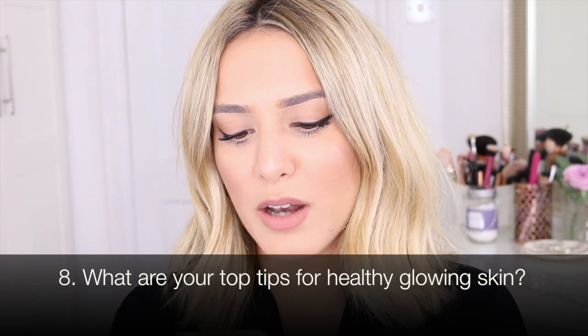I don't know if that's a myth, but my mom tells me that as well, so I don't know if I'm just making it up. But yeah, sometimes it's diet related, and then my skin starts to just look red as opposed to glowy because I have spots. What are your top tips for healthy glowing skin?